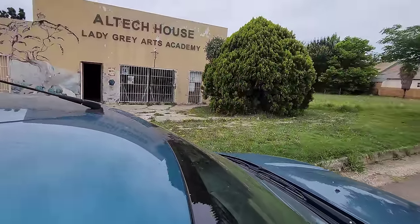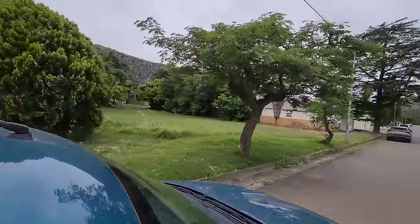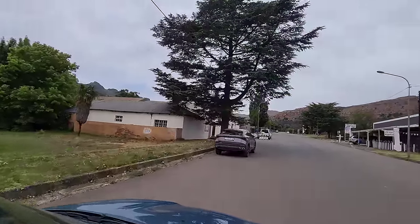The Lady Grey Arts Academy. How amazing is that? 500 students, the whole school. Yes. We need to go check out that old school building. Yes, we will. We mustn't forget.